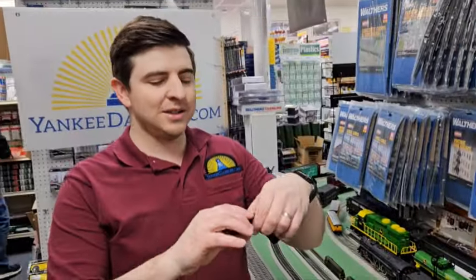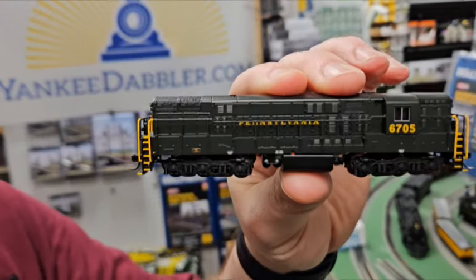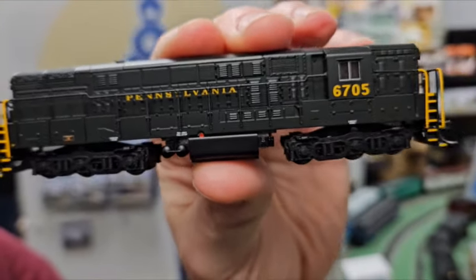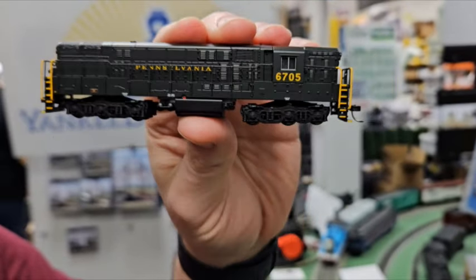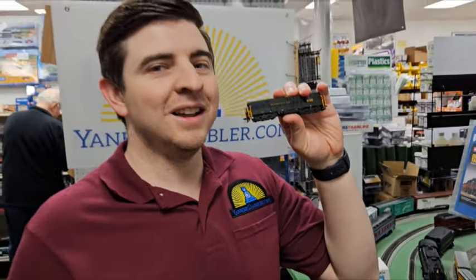And look, the Trainmaster is a unique looking engine. As you can see here, it kind of looks like it was one of the early diesel engines that eventually turned into some of the Geep units, like the GP7 and so on. And they're just a really neat looking engine here, especially with the six-wheel trucks. And guess what, Engineer Hall? What's that? This has sound.